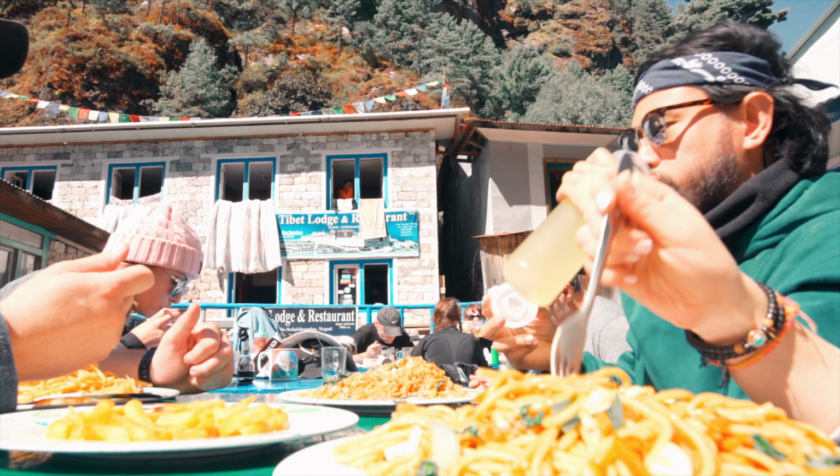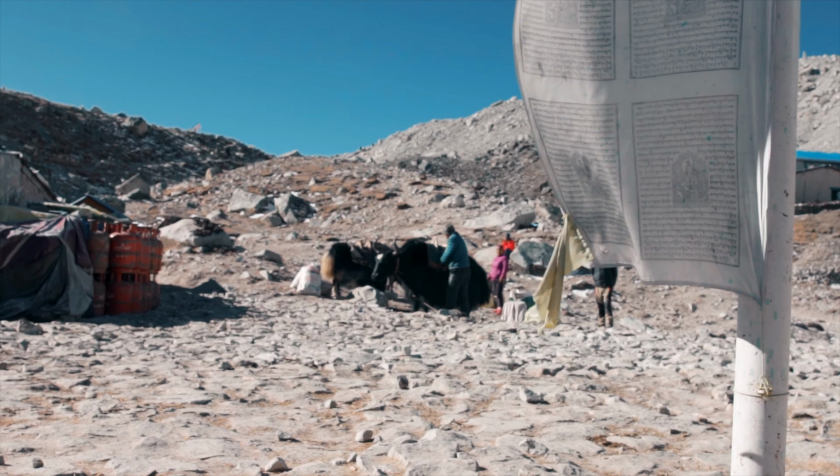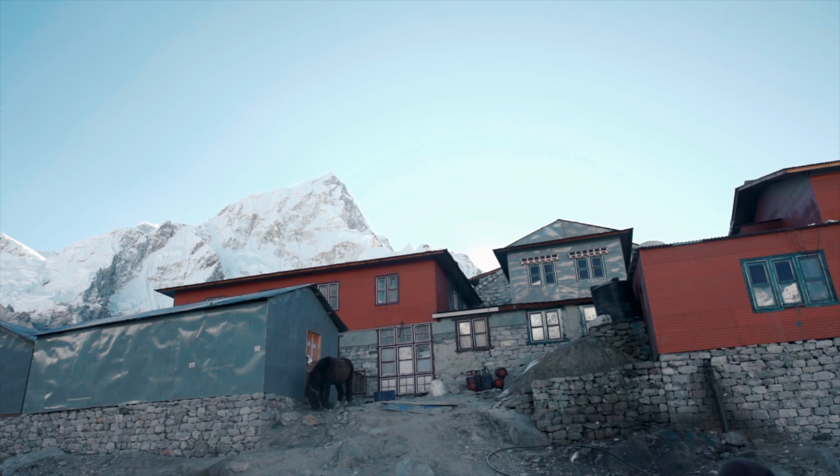So number 1 is that you want to make sure you hydrate and drink lots of water. Bring a Steripen or Aquatabs so you are not constantly buying water bottles throughout the next 2 weeks. The only village where you need to buy bottled water is Gorakshep, as the water is not as clean here compared to the other villages.